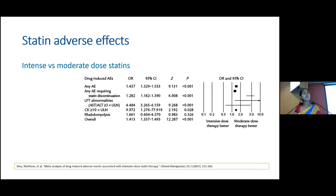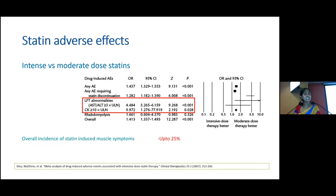However, when you compare intense therapy versus moderate-dose statins, they do cause a higher risk of liver enzyme problems and elevation in creatine kinase. But these are the odds ratios that I'm talking about. Talking about the exact incidence, statin-induced muscle symptoms occur in up to 25% of patients. These are symptoms. But statin-induced muscle disorder only occurs in 2 per 1,000 or less. And statin-induced liver enzyme derangement only occurs in less than 2% of patients.